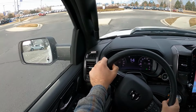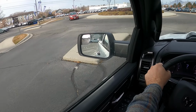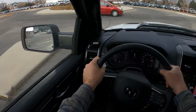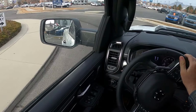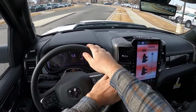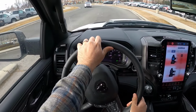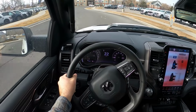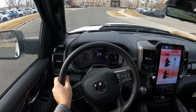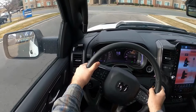So what I will say right off the bat is the new high output Hurricane. It's got some good torque. Four-wheel drive auto actually makes the steering feel a little bit different than 2-wheel drive, interestingly enough. It's not as big of a difference as what you have in 4-wheel high, but yeah, the auto does make a difference.